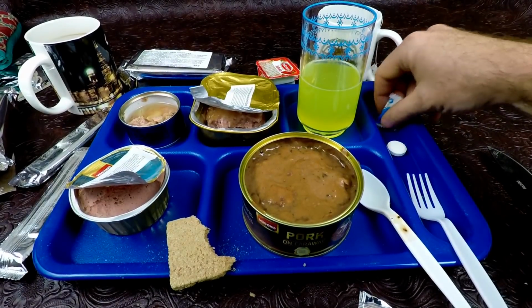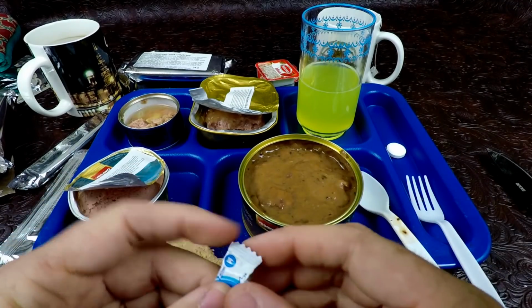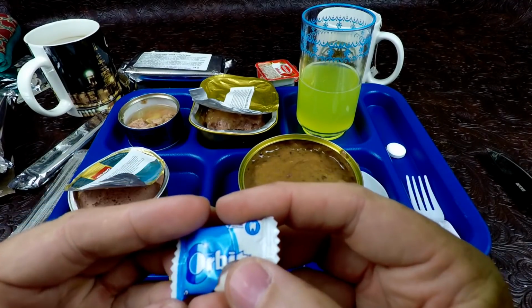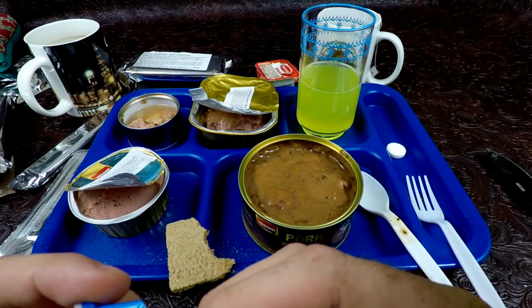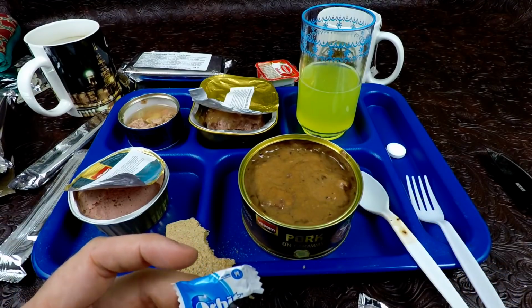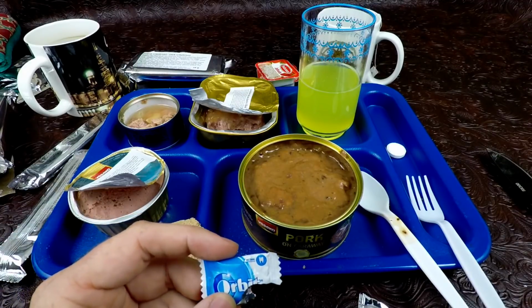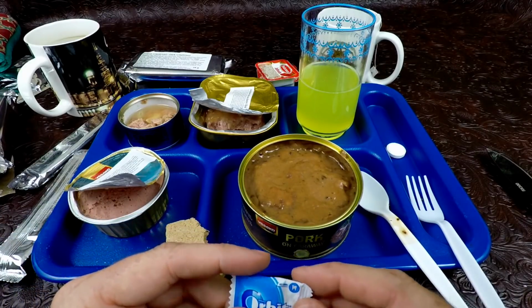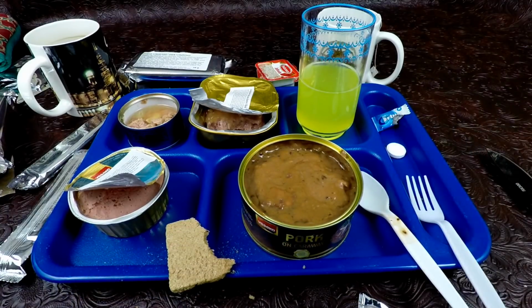Okay, and last but not least, the Orbit's gum. Rip that down the side. This is a dental gum, has a picture of a tooth on it. I think it actually says what flavor. Looks like peppermint. Let's find out. Absolutely, definitely peppermint. Nice and soft. Definitely a nice finish to this to clean your teeth.